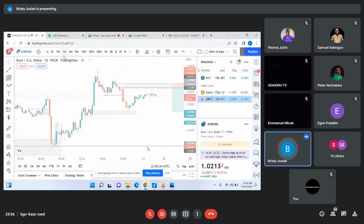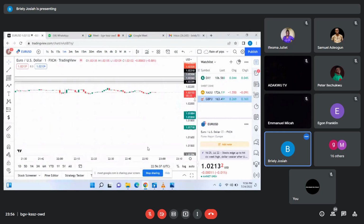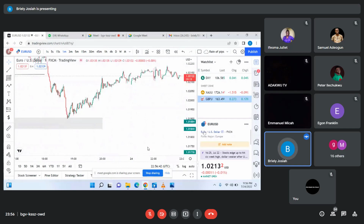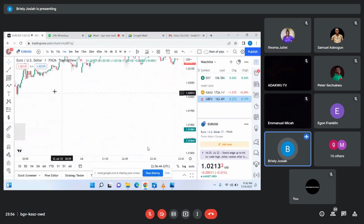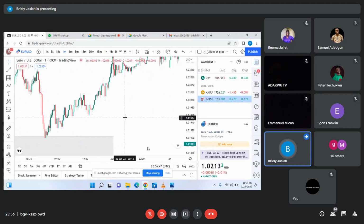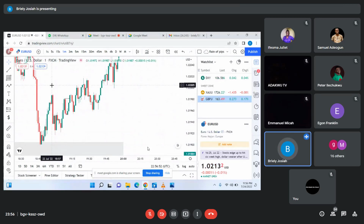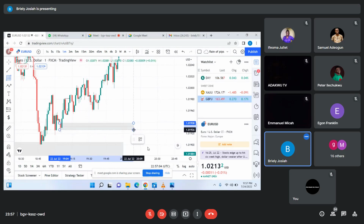Look at the demand zone from the 15 minutes perspective. So you just scale down to 1 minute. Now on that 1 minute, you look for break of structure with an imbalance. Now, where is the break of structure? Here. Remember, this is a high, this is a low. But this particular high failed to break this place. So this place is useless to me. I won't even consider this zone.